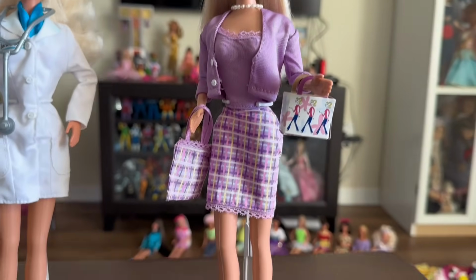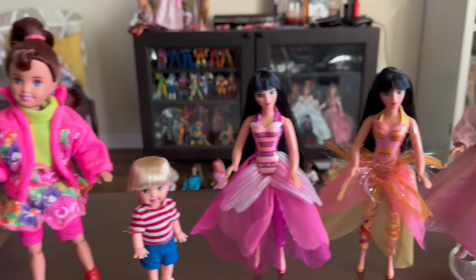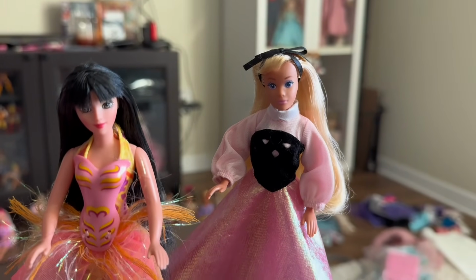She definitely reminds me of a doll from my childhood, and I would have loved the hell out of her. All right, now we have the smaller dolls right here in front of us. We'll start with this one. This is Sleeping Beauty, the Disney Perfume Princess line.